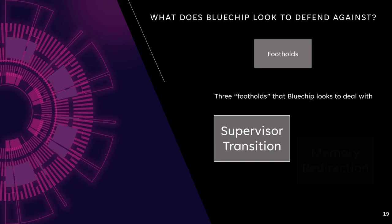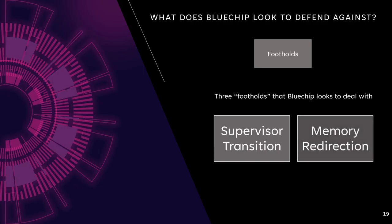The next foothold is the memory redirection foothold. What this foothold does is provide hardware support for unprivileged malicious software by allowing an attacker to access arbitrary virtual memory locations. This foothold is triggered by using a sequence of bytes as the trigger. When the foothold observes these store instructions within a particular sequence of bytes, it interprets that as the trigger and then the subsequent bytes as the redirection address.